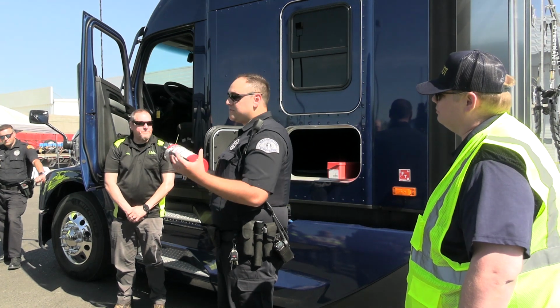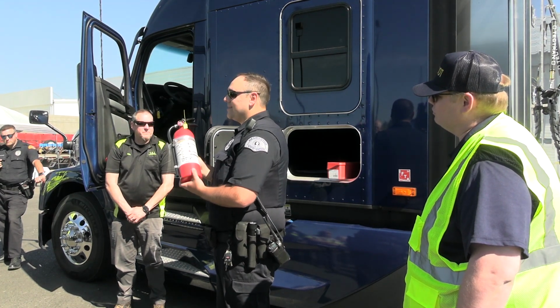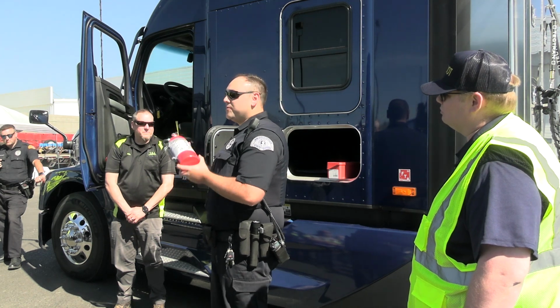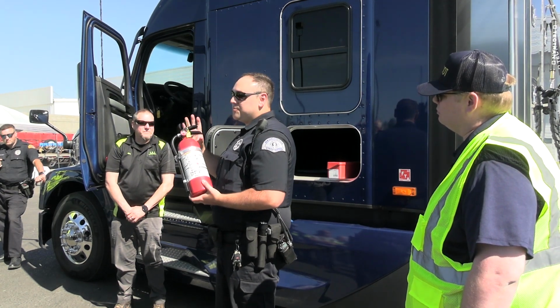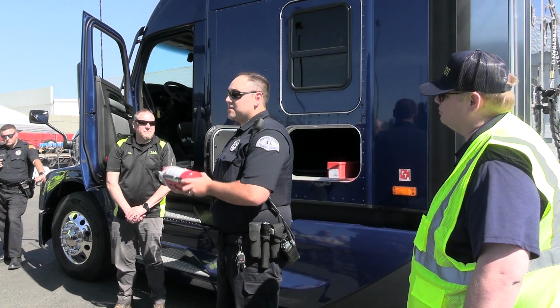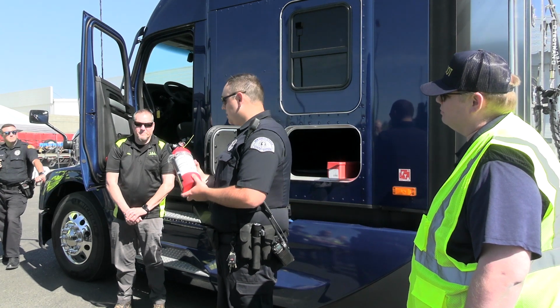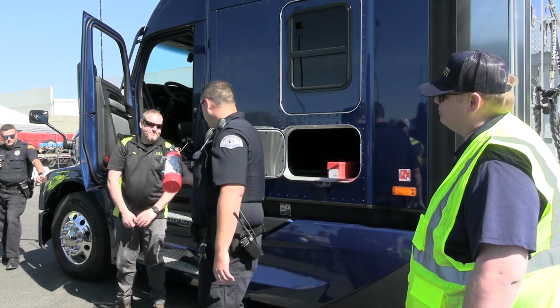So if they have 2 fire extinguishers, that's fine as long as one of them is operative and secured. The reason it needs to be secured is if the truck's moving around and rattling around, these tend to pop off on their own and discharge, and then you have an unusable fire extinguisher, or they tend to fly around the cab if you're in a collision and can cause other injury or damage. So we want these bolted down and secured.